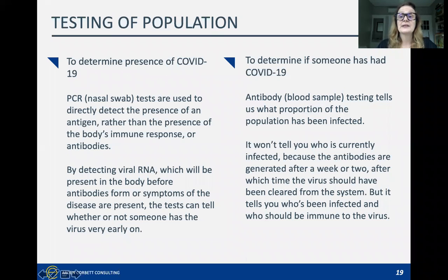To determine if someone has had COVID-19, antibody blood sample testing tells us what portion of the population has been infected. Many people are unaware that they have been infected by COVID-19, and therefore the antibody testing will help not only the community at large know who's been infected, but let that individual know their status as well. It won't tell you who is currently infected because the antibodies are generated a week or two after, at which time the virus should have been cleared from the system. But it tells you who's been infected and who should be immune to the virus.